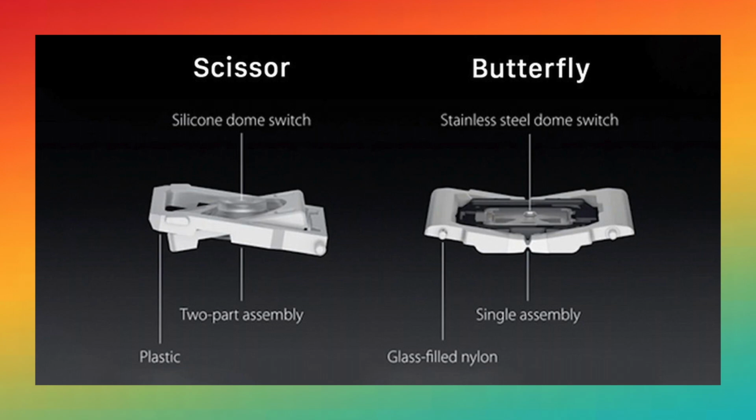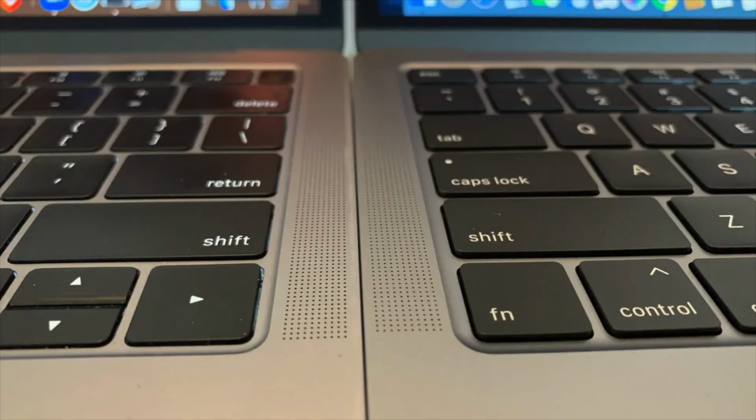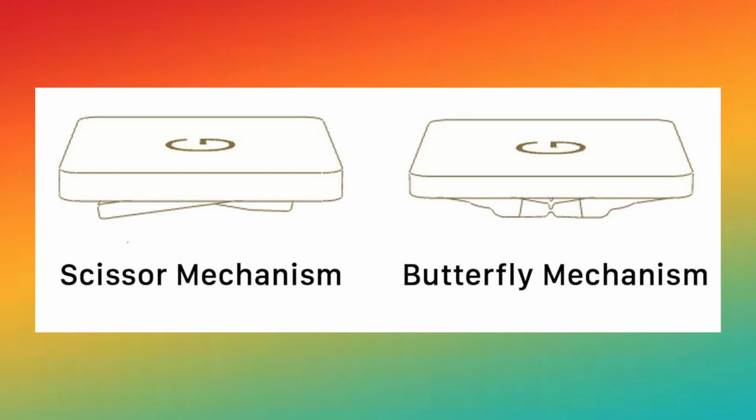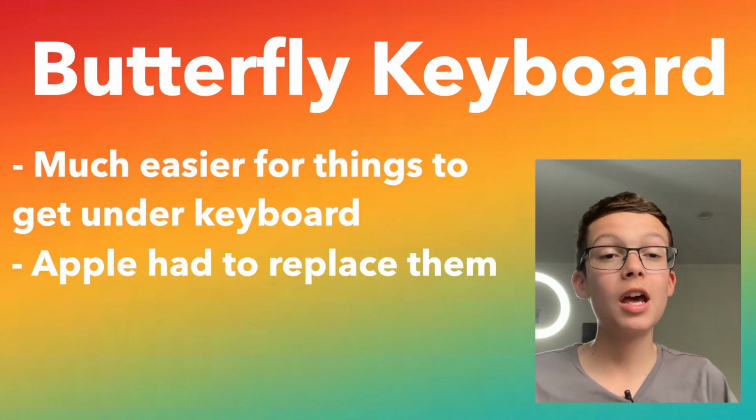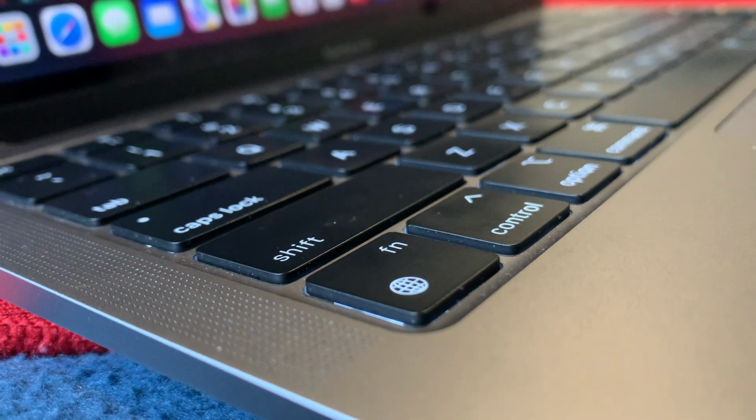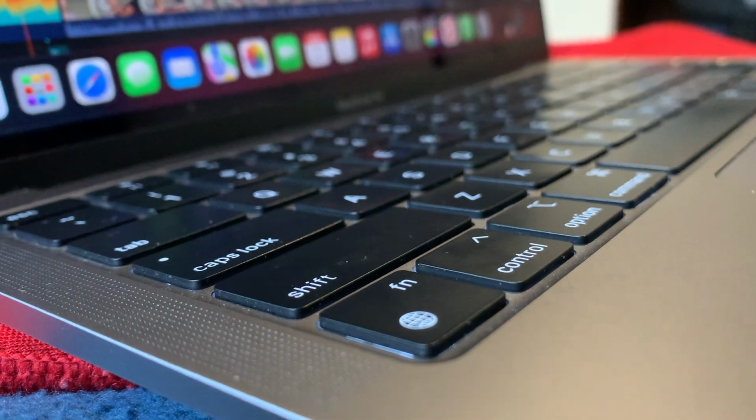Here's the problem with the butterfly keyboard. With the V mechanism, it was much easier for dust and dirt and all sorts of stuff to get under the keyboard. So sometimes the keyboard would jam and not even work. And so this was a major problem. And so Apple had to launch this program to replace all faulty keyboards. And it wasn't a good look for them. 6 out of 10 fail. Also, they went back to the scissor mechanism with the M1 MacBook Air, because they just couldn't be bothered with all the pain, so they went back to this X shape.